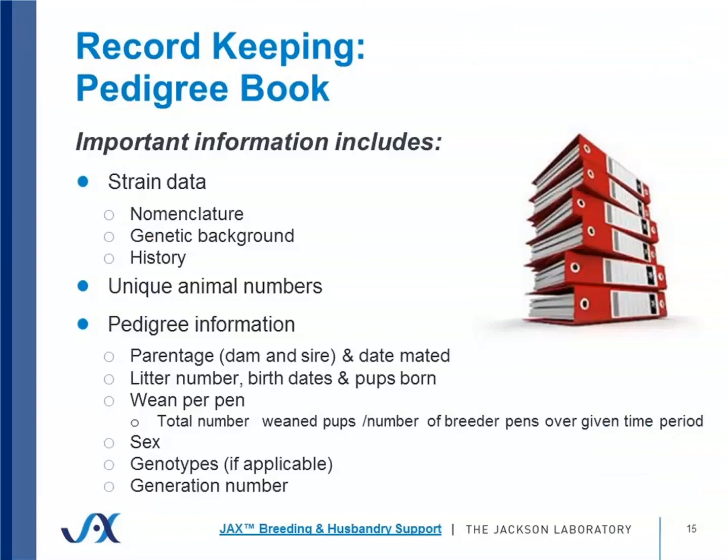At the heart of efficient colony management is rigorous data collection. In the past, a pedigree book, which was literally a book, served as a critically important record of colony breeding performance and data. Currently, electronic systems, databases, or spreadsheets are used to record, monitor, and analyze breeding performance data, thereby enabling assessment of a past and present colony's breeding performance.